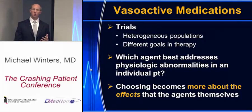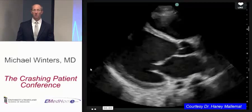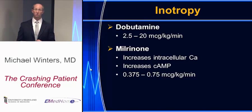You put the probe on and the heart's barely moving. They've got a low EF. Well, that patient needs inotropy. So consider adding dobutamine. There are other patient populations where perhaps a phosphodiesterase inhibitor may work, such as those with pulmonary hypertension, and they need RV support, where occasionally milrinone or a phosphodiesterase inhibitor is used.